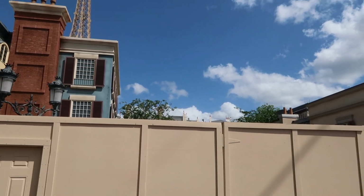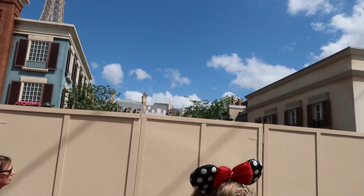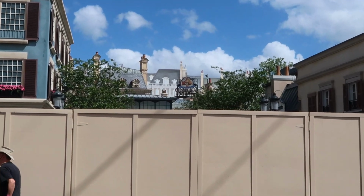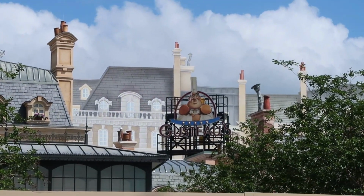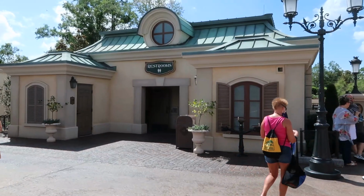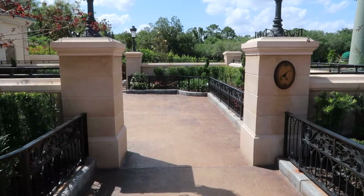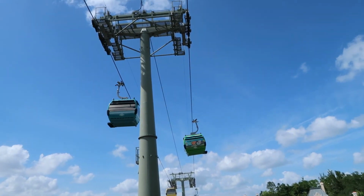So as I mentioned last time we were here, in the front is accurate France, but back here is going to be Pixar's version of France. And so you can see back there there's Gusteau's, which is supposed to be the entrance for the ride. But you can also see how the smokestacks are bent and everything, kind of like how it looks in Ratatouille. It's nice to know at the end of this path there's some restrooms. I kind of wish we'd known that a few minutes earlier. Based on the sign here, I'm assuming this is where the stroller parking is going to be for the Ratatouille ride, which will be underneath the Skyliner.